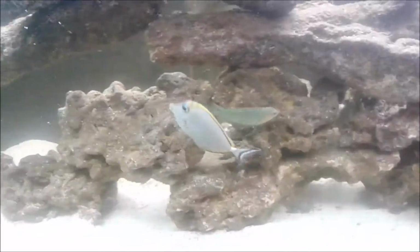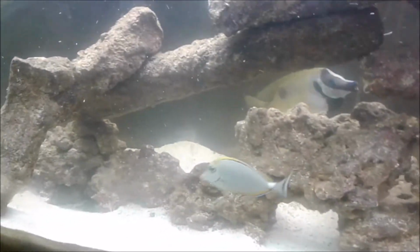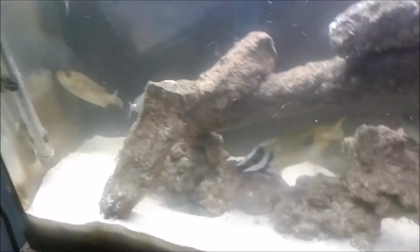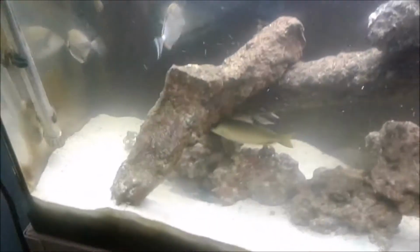So yeah, I got a new blonde Naso, and this is going to be the last time that we have the 55. This month is going to be the last time, so I'm not sure if I'm going to do other videos of this tank, but this may be the last time you see the 55. Then, on June 1st, you're going to see the big upgrade. And I'll have a video explaining that.